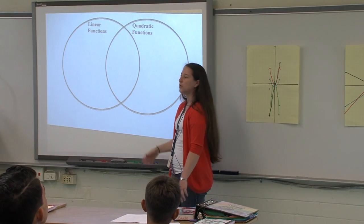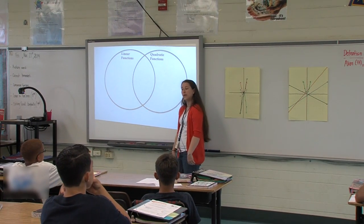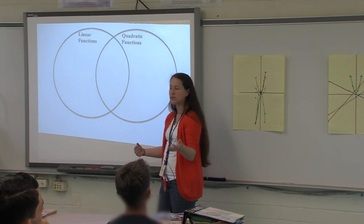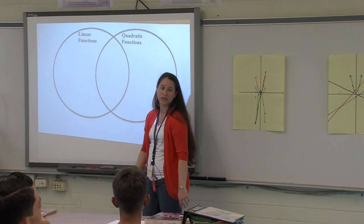Okay, so we're going to use a Venn diagram. Why do we use Venn diagrams? What are they for? Very good. To compare. That's basically what we're doing. So to compare and contrast, see what's similar, what's different. So in the middle go the same things. And then for each one, we're going to put the different stuff.